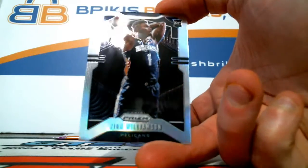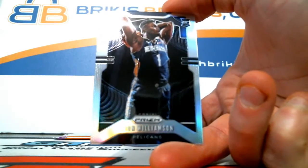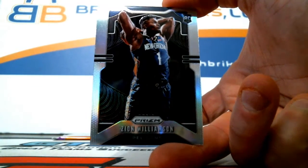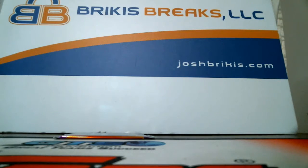There you go, dude. Silver Zion. Prizm rookie. There you go, Mr. Min. That's awesome, dude. Base and a silver Zion. That's sweet. Yeah, buddy. Yes.